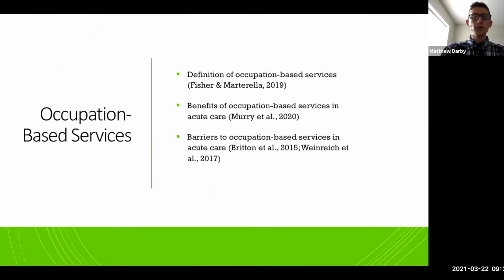The distinct value of OT is the use of occupation as a means and an ends. Occupation-based services, as defined in the Occupational Therapy Practice Framework, 4th edition, or OTPF, encompasses OT services that incorporate the use of occupation both during the evaluation and intervention process. The OTPF-4 is a guiding framework that defines the domain and process of OT.